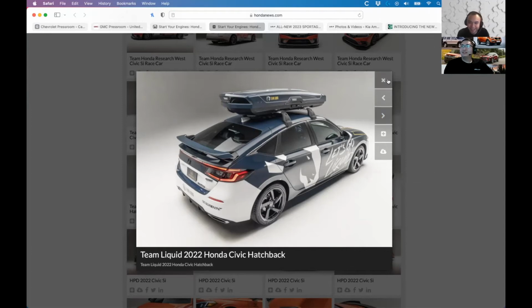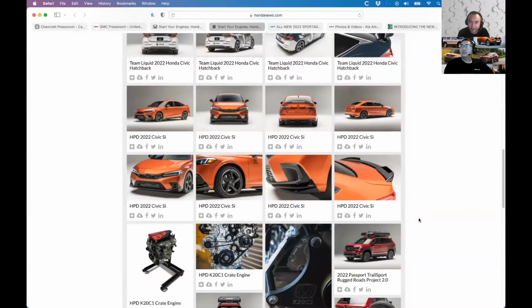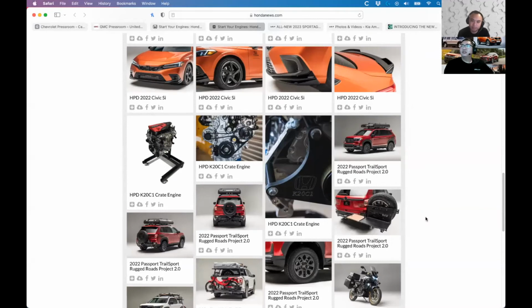Yeah. Maybe not as interesting, but some people may want to look into it, is their Passport Trail Sport Rugged Roads project.